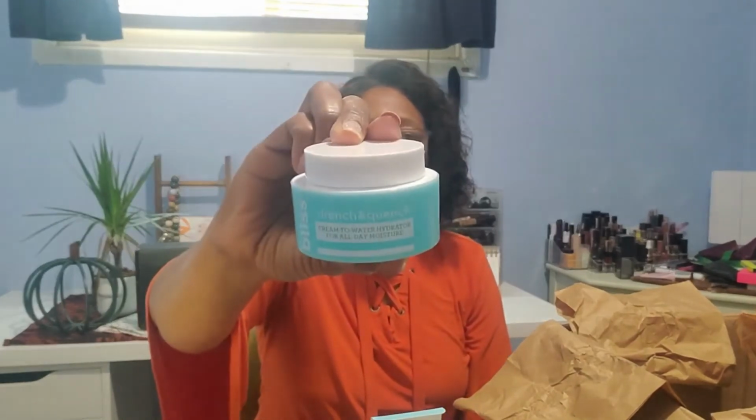Okay, the next item I have here is from Bliss. And this is a cream to water hydrator for all skin types. So, nice moisturizer. And that is what the packaging looks like. And the next thing we have is from Elemis, and I believe this is a glow priming moisturizer. So that's what the packaging looks like on that one.